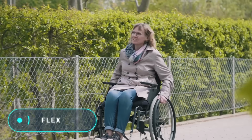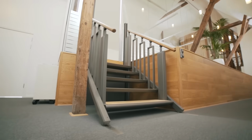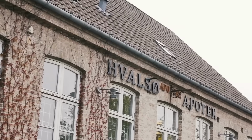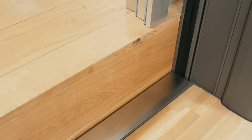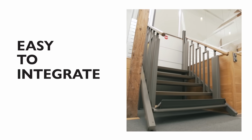Flexstep. Most of us don't even notice stairs, but for many people they represent an obstacle that prevents them from leading a full life. For decades, this problem was solved by installing special ramps, but they have a significant disadvantage. To overcome the steep slope, you still have to invest a lot of effort.